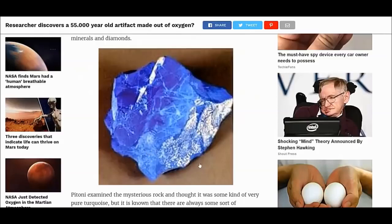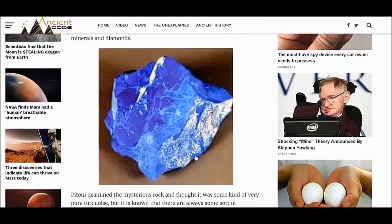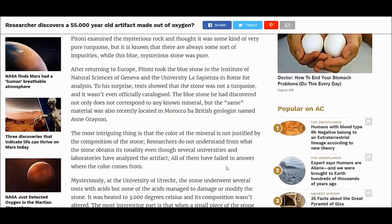Now, this is insane. I am almost positive, and I think they are too, they just don't want to say it, that this thing is a literal piece of the firmament. This rock is made up of 77.17%. Notice the 3 sevens. 77.17% oxygen. And when they crushed this up to put it underneath the microscope, they could no longer see it. It lost its color. This is a real thing. This is an absolutely real thing.